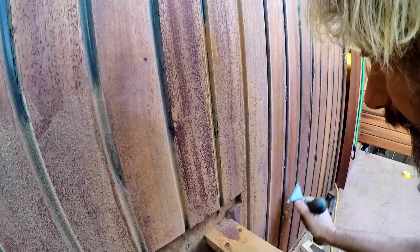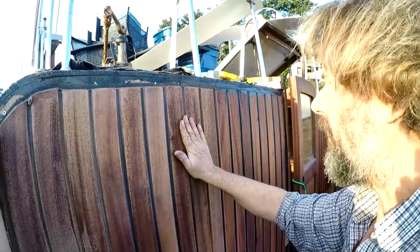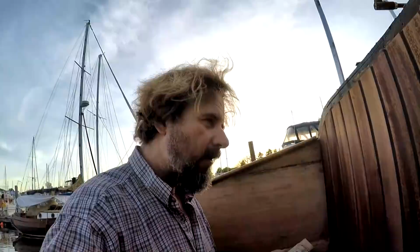And then I just go over that with the sander, sand the face of that off, and I'll get some more oil on this today or tomorrow, and lots of oil, and we'll call that protected until spring, probably. Anyway, let's keep moving. That's the main thing. Cheers. Wow, I'm really happy about this.